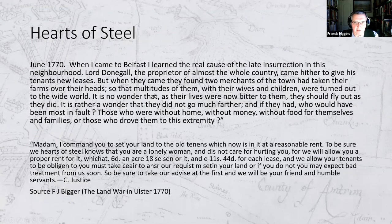So in June 1770, this is the original text: when I came to Belfast, I learned the real cause of the late insurrection in this neighbourhood. Lord Donegal, the proprietor of almost the whole country, came hither to give his tenants new leases. But when they came, they found two merchants of the town had taken their farms over their heads, so that multitudes of them, with their wives and children, were turned out to the wide world. It's no wonder that, as their lives were now bitter to them, they should fly out as they did. It is rather a wonder that they did not go much further, and if they had, who would have been most at fault? Those without home, without money, without food for themselves or their families, or those who drove them to this extremity?